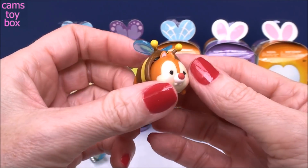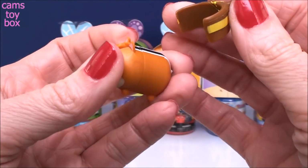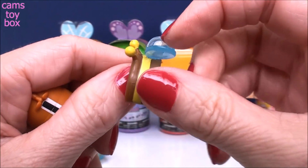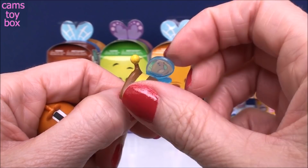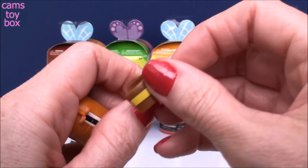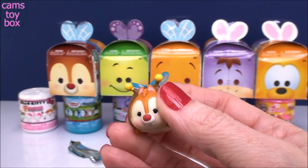How cute is that? So check it out. We got Dale. So the headband, I'm assuming, comes off. Oh my gosh, look how cute. So what kind of wings do you think those are? Are they little firefly wings? That's what they look like to me. A little like regular fly wings? I'm not quite sure. Oh my gosh, they're super cute. So these are all the medium size Tsum Tsums.